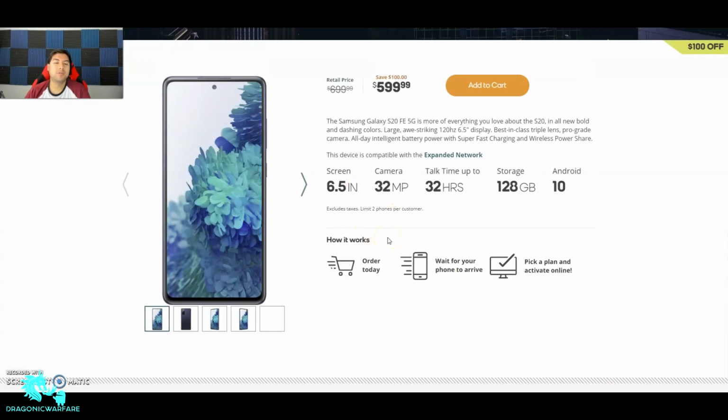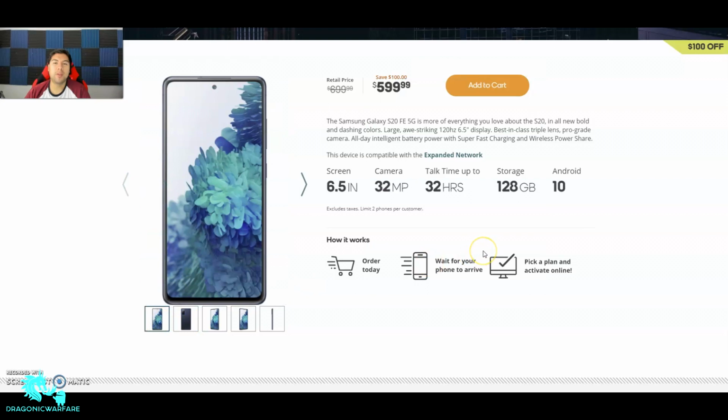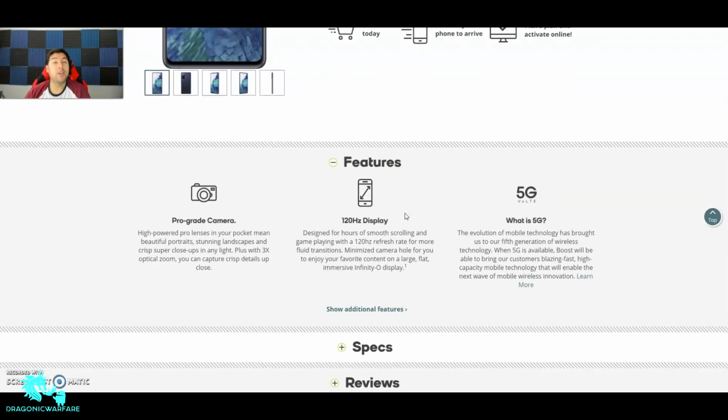6.5-inch screen, 32 megapixels, 32 hours of talk time, 128 gigabytes, guys, of internal storage. So if you're having issues with storage, this is the one to get, honestly. Amazing phone. Have sold plenty, haven't had issues. Really good camera. It has a 32 megapixel. That's the front-facing camera now. Does 120 hertz display, guys. For that price, come on, that's crazy. And of course, it has 5G.